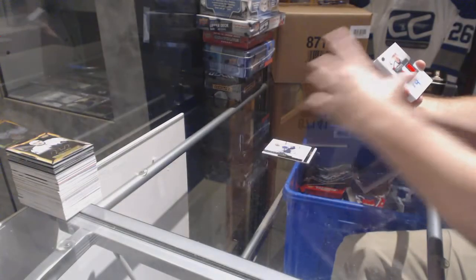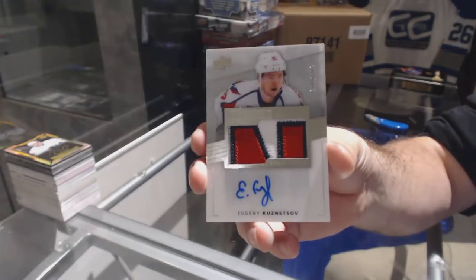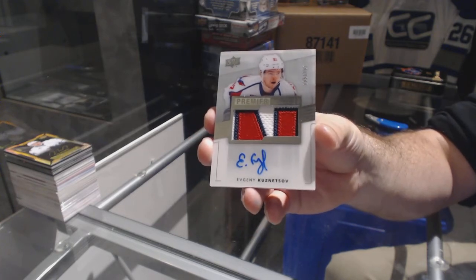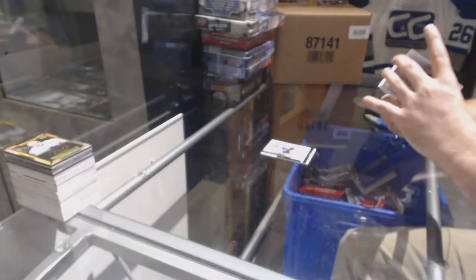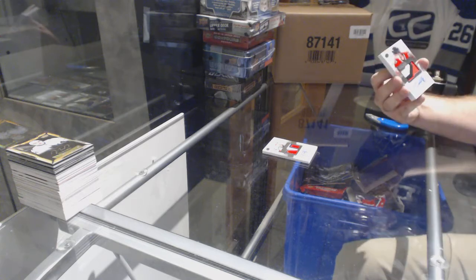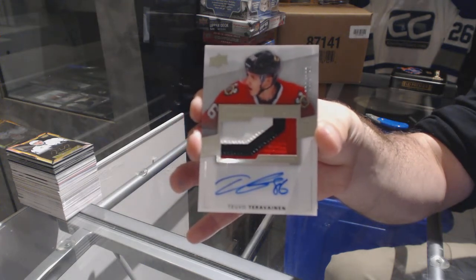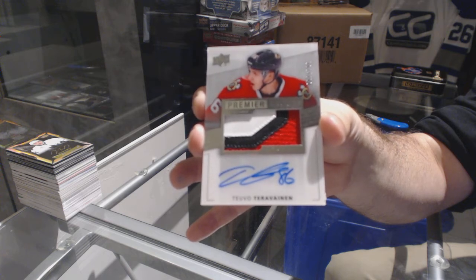For the Capitals to 299, rookie patch auto, Evgeny Kuznetsov. We have a three-color rookie patch auto to 299 for the Chicago Blackhawks, Teuvo Teravainen.